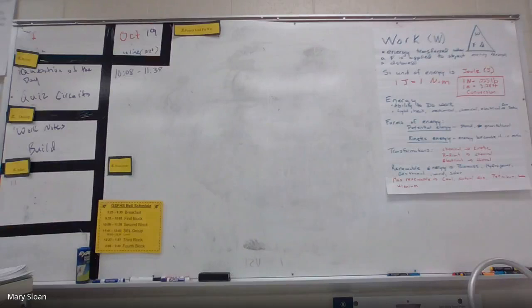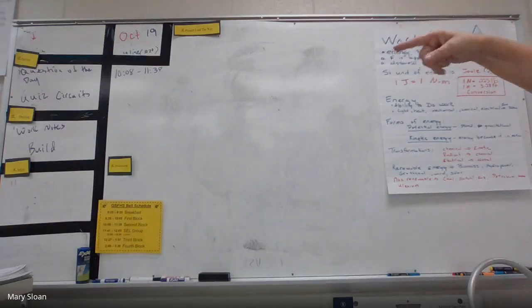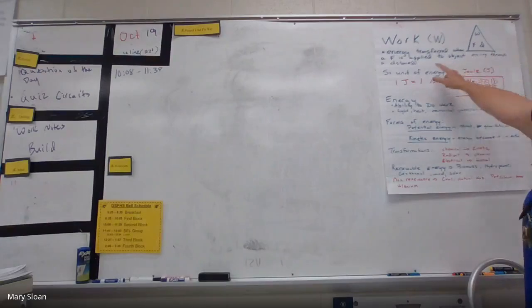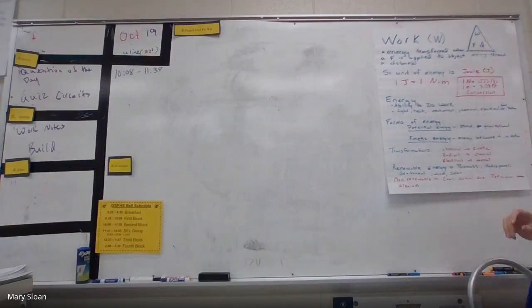Up here at the top, what we're going to be doing is formulas about work, okay? This is similar to electricity, right? Voltage, current, resistance, except now we're going to do work equals force times distance, okay? W is our abbreviation for work. Energy transfers when a force is applied to an object moving through a distance, which is D. F is force, D is distance.